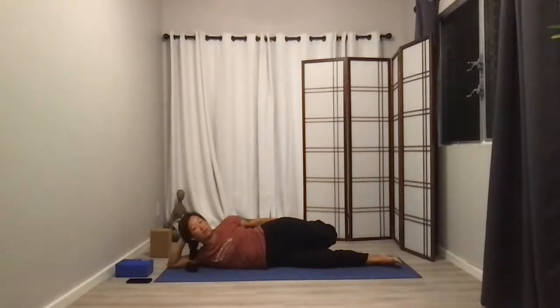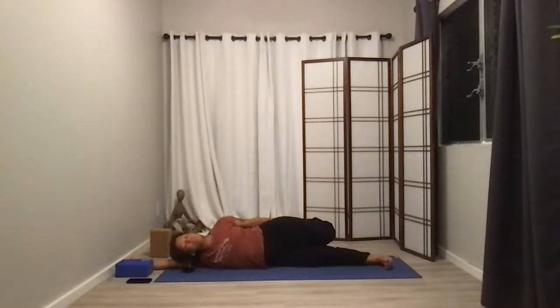Keep the knees in alignment. If you'd like, you can flex that bottom foot. Heel towards the glute here. Staying to breathe for 5, 4, 3, 2, and 1.